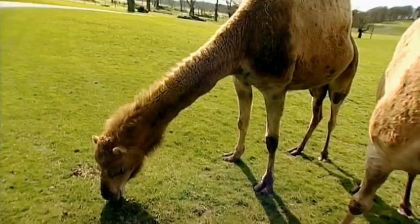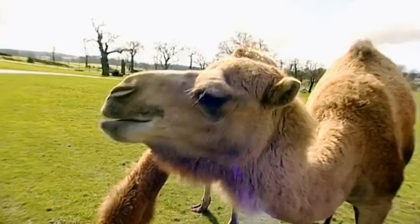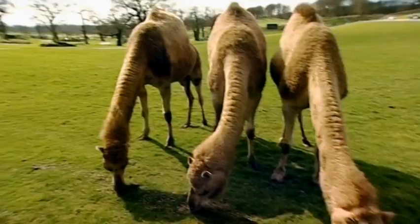How many camels are out now? We've only got the three girls: Valerie, Caroline, and Vera. Can you recognise each one? Yes. Caroline, Valerie, and Vera. Is anyone in particular more greedy than the others? I would say Vera, definitely.